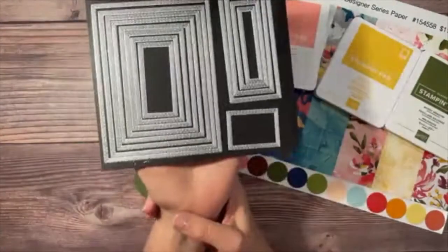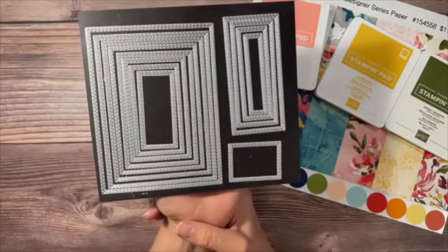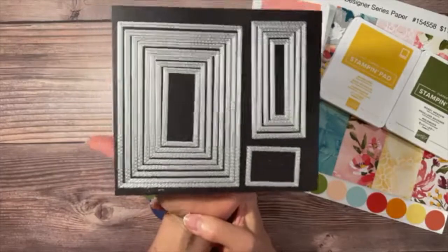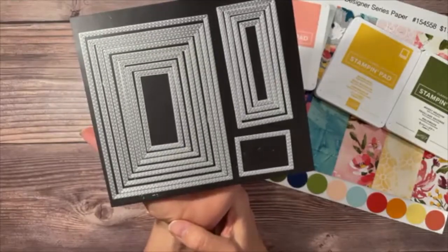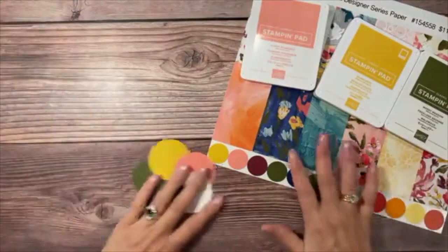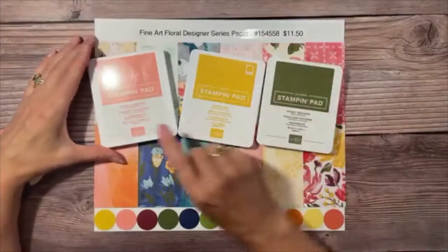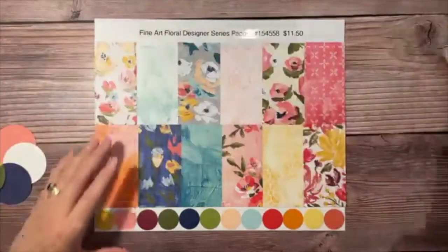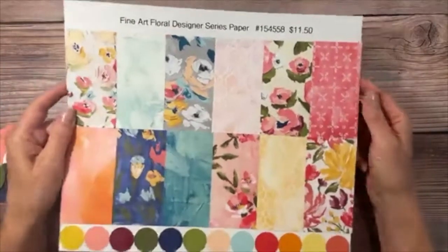We're also going to need to make our picture frame. And so to frame these beautiful pieces of art, we're going to use the stitched rectangle dies, which are fabulous. So I'm going to set that aside. Here are the inks we're using: Flirty Flamingo, Bumblebee, Mossy Meadow, and the Fine Art Floral Designer Series paper.